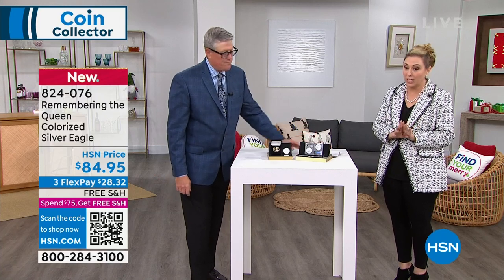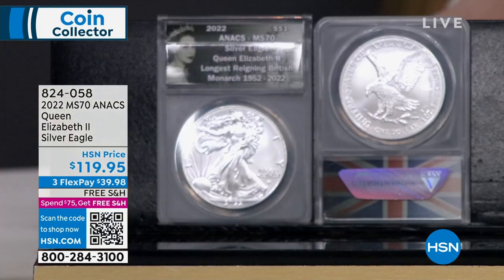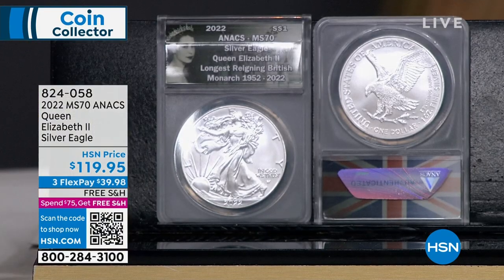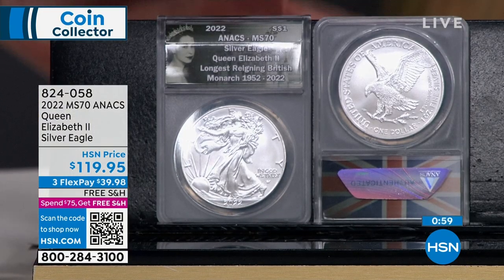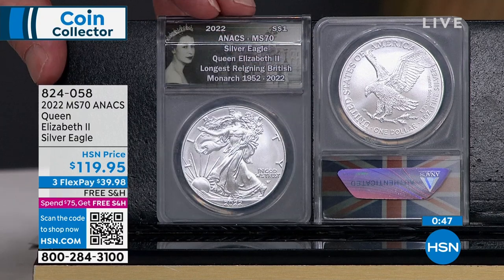I've got one more I want to show you. This is going to be really quick, too. We don't have a lot of these as well. This is the Queen Elizabeth II Silver Eagle 2022 MS70, perfect condition. We just took a 2022 American Silver Eagle, once again celebrating the closeness of the United States and England, and we did that in Mint State 70, with the special label that you have there.